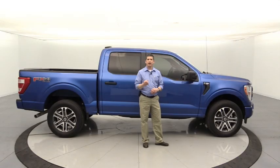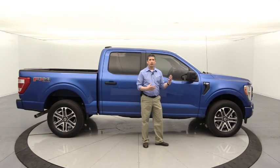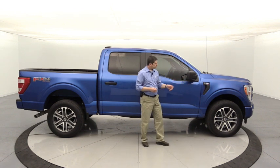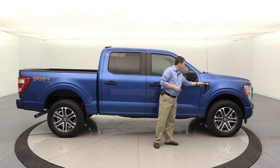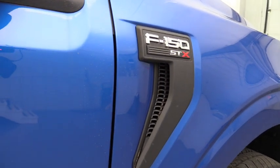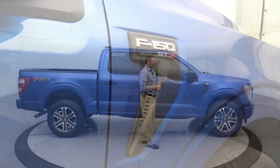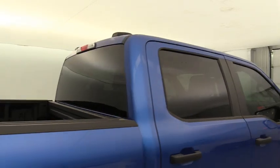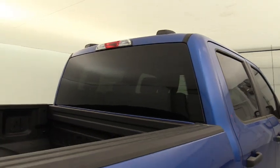The two-wheel drives will get the all-season tires. 4x4s will get the all-terrain tires as well as an upgrade there. On the side over here, the fender, you will get the upgraded badging. So instead of saying XL, it's going to say STX with the red X there. That'll be an upgrade for you. Also, you're going to get privacy glass on these back windows and the back glass, and you're going to get rear defrost on that back glass as an upgrade as well.